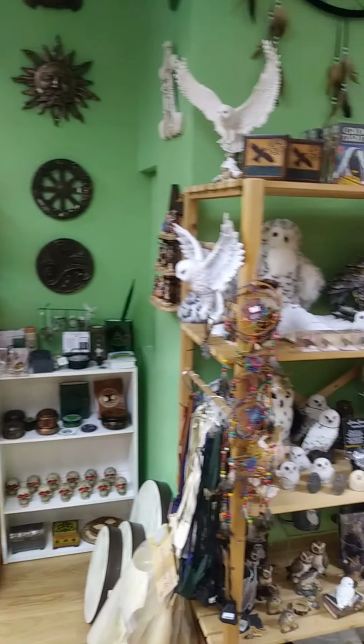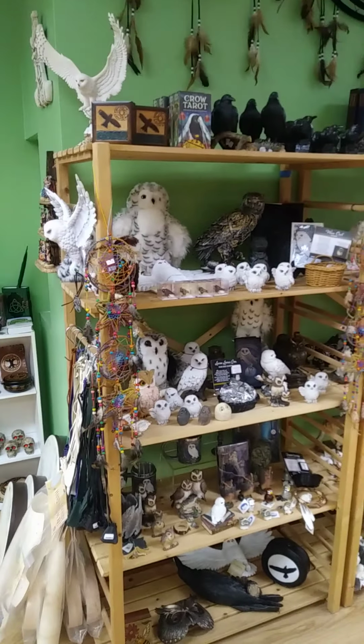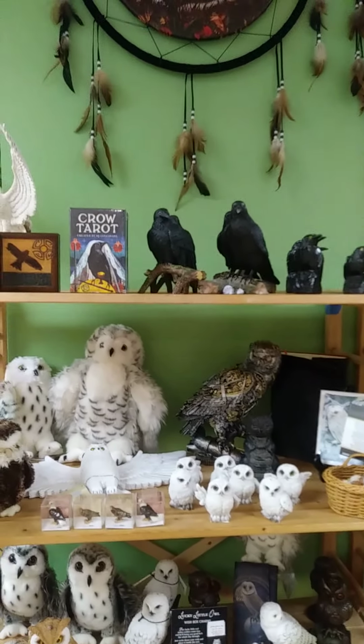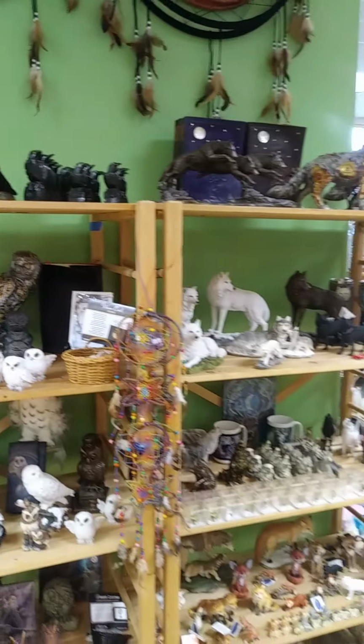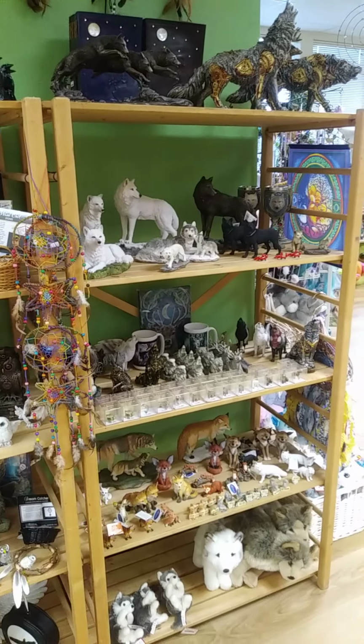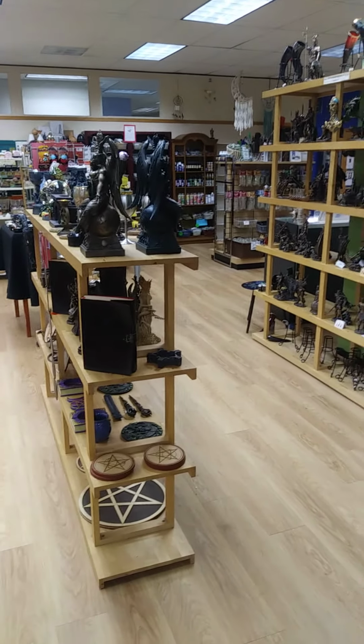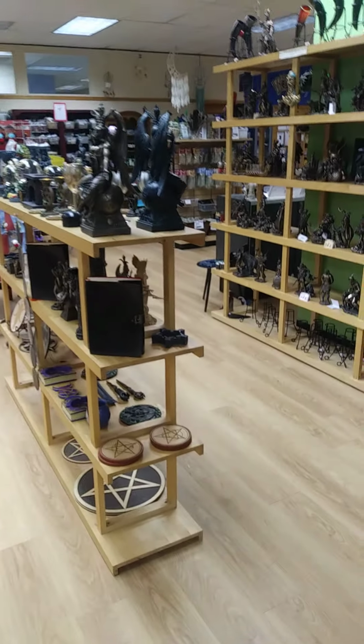After that, we have our shamanic section. So lots of animals. There's the crows everybody knows and loves. Had asked for that, including our Crow Tarot, which is available to order online. I know somebody had made a comment about that one. And then in this middle island, we have more of our universal gods, goddesses, and deities.